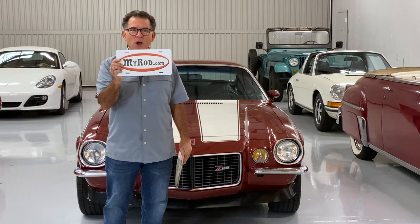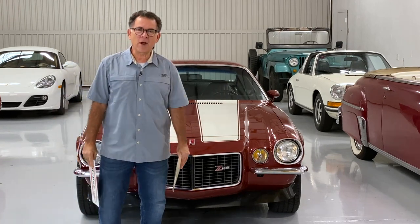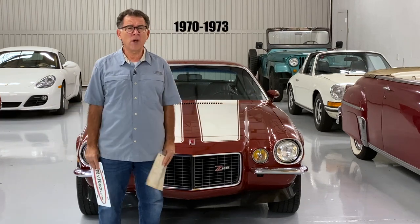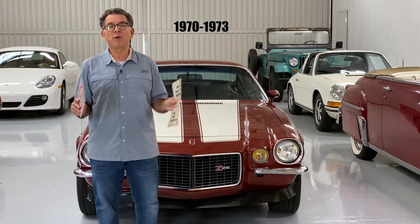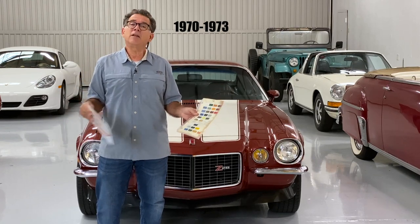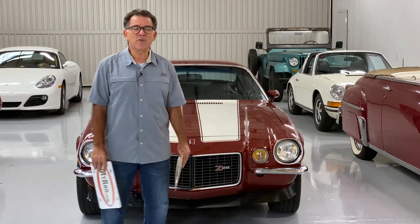Michael from MyRod.com, and look at this 73 Camaro. It's the last of the chrome bumper Camaros. My favorite run, the second gen, the chrome bumper Camaros, I call them. You know, in 74, things changed radically and continue to change radically throughout time. So to me, it's the last of the classics.